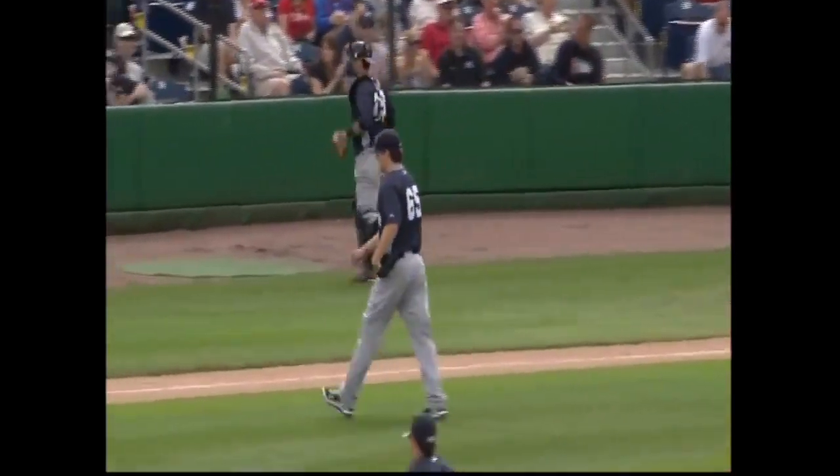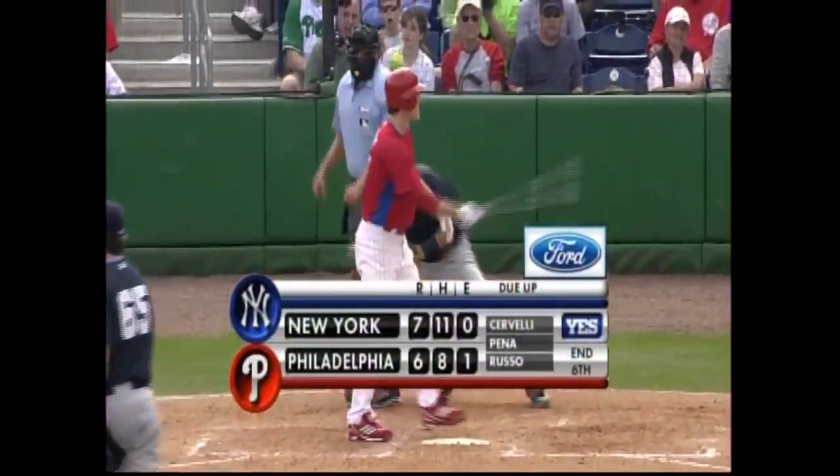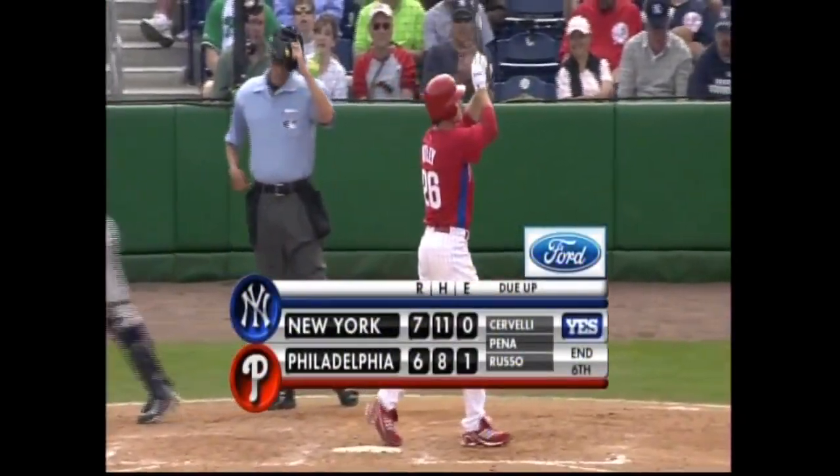And tries the breaking ball, trusts it on 3-2 and gets Utley. You've got the feeling Utley was anticipating nothing but the fastball, but he got something different. A great breaking ball as Hughes gets out of the inning with a strikeout.